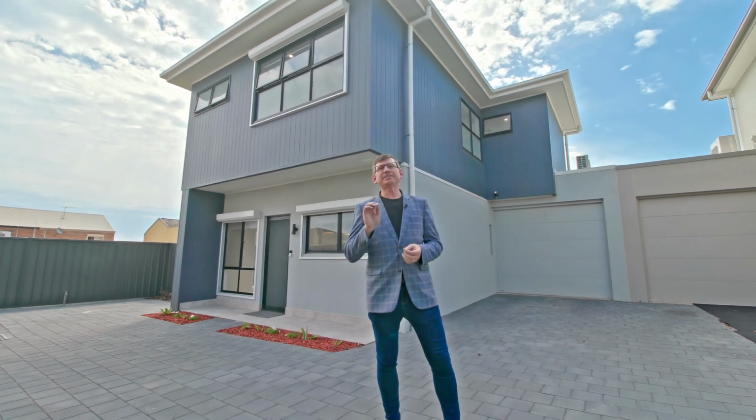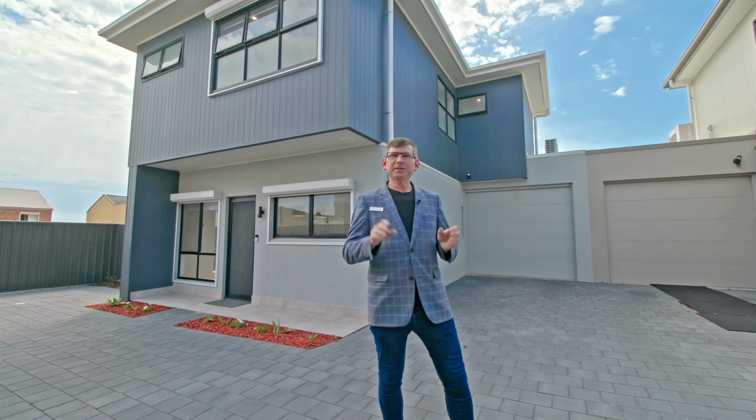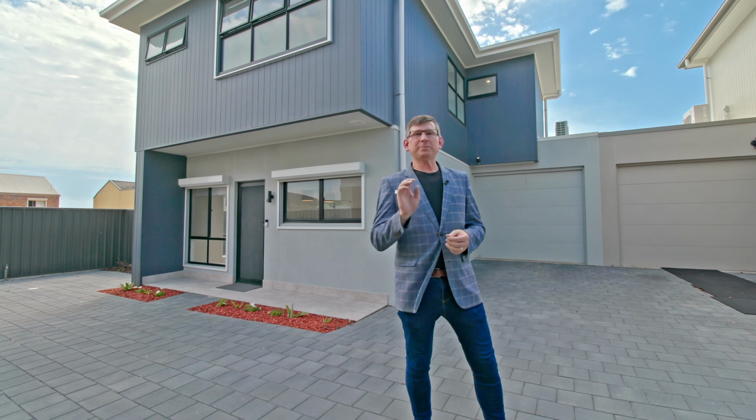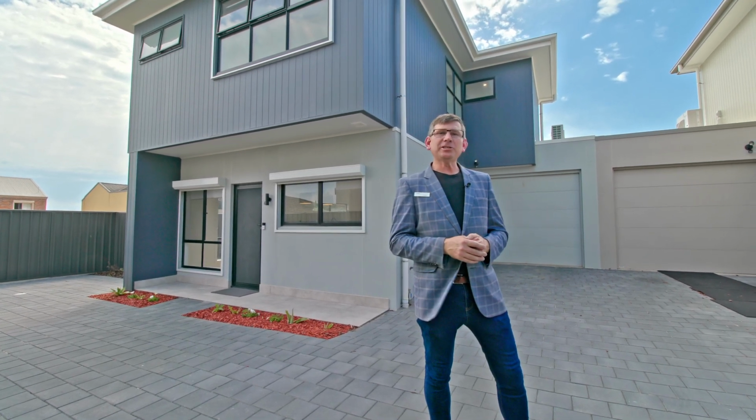I've got a sensational spot, one of the premier spots in Christies Beach. So close to the ocean, so close to Beach Road with all the cafes and shops. It's a beautiful spot to spend your summer holidays or a great place to base yourself forever. Why don't we go inside and check it all out?